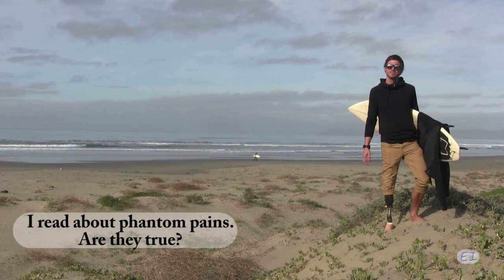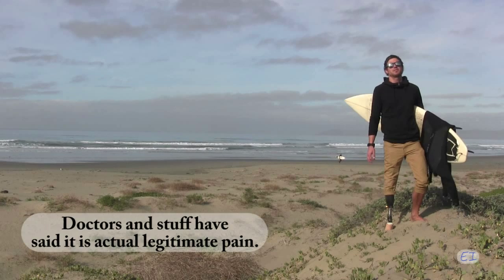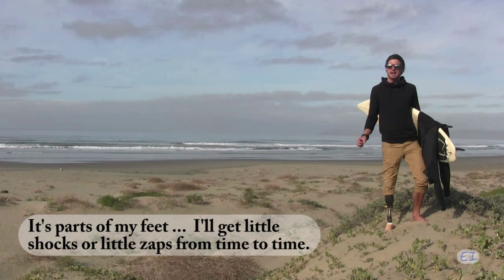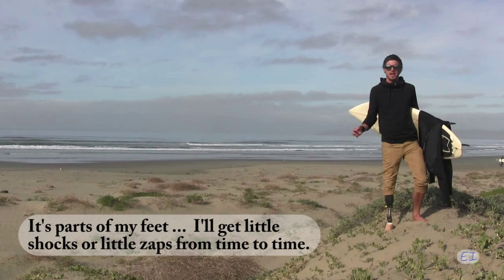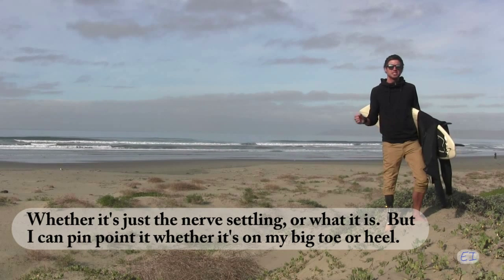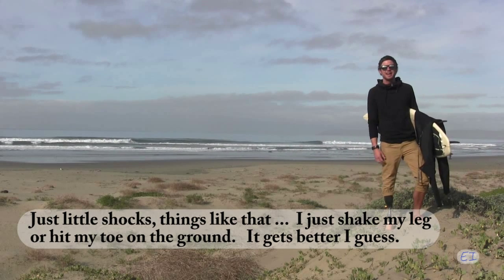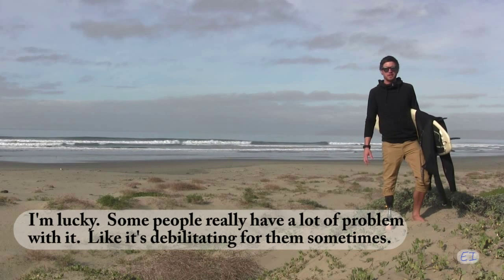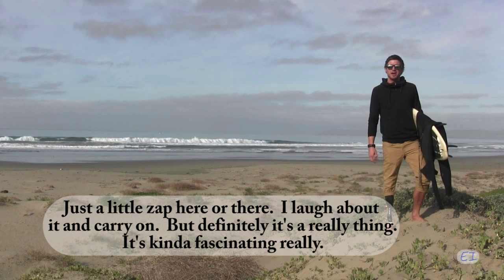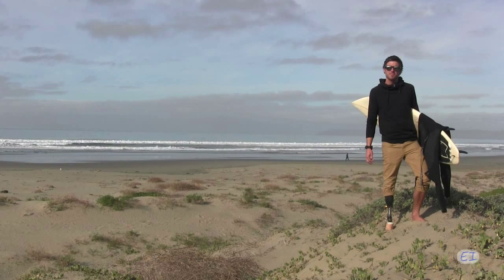I read about phantom pains. Are they true? They are true. It's kind of hard to explain. I think doctors and stuff have said it is actual legitimate pain. It's parts of my feet, things like that. I'll get like little shocks or little zaps from time to time. Whether it's just the nerves settling or what it is, but I can pinpoint it whether it's on my big toe or on my heel. Just little shocks, things like that. And maybe just kind of shake my leg or hit my toe on the ground, it gets better, I guess. And I'm lucky. Some people really have a lot of problem with it. It gets debilitating for them sometimes, but I'm lucky. Just a little zap here or there, I laugh about it and then carry on. But definitely it's a real thing. It's kind of fascinating, really. Very good. Thank you, Nathan, and good luck and have fun surfing. Will do. Thank you.